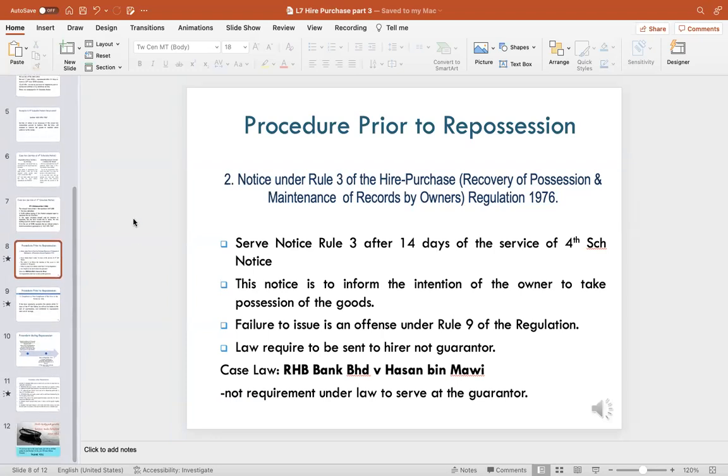Then rule 3. If you look at your HPA at the back, there is this regulation: Rule 3 of the Hire Purchase (Recovery and Possession and Maintenance of Record by Owner) Regulations 1976. It is attached together. If it's not attached, you can find it online. They have to serve this notice 3 after 14 days of the service of the 4th Schedule notice.